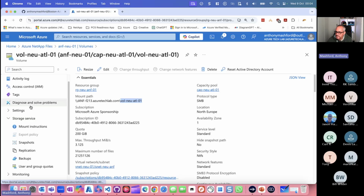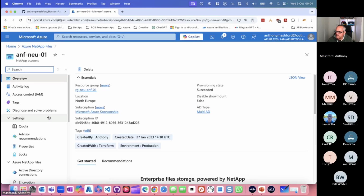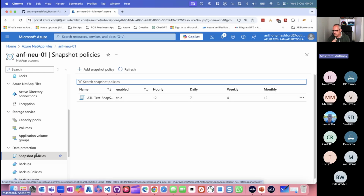Now, one of the great things about ANF, if I just go back to the account level, is that it's built on NetApp's technology, and you can implement snapshot policies. These snapshot policies can be automated to take snapshots of the volumes at hourly, daily, weekly, or monthly intervals. So you've got point-in-time recovery, literally snapshots you can recover to. And we all remember what happened recently with the CrowdStrike issue. Having the ability to essentially rewind the clock to a known good working state is massively important.